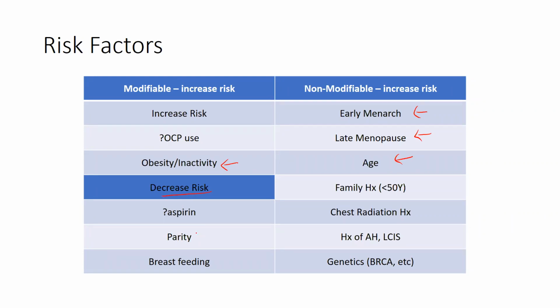And for decreasing risk, we also talked about this, both parity and even breastfeeding can decrease your risk because they're going to decrease your estrogen exposure. Okay? All of these. What's the aspirin about, Navi? What's that? What's the aspirin about?